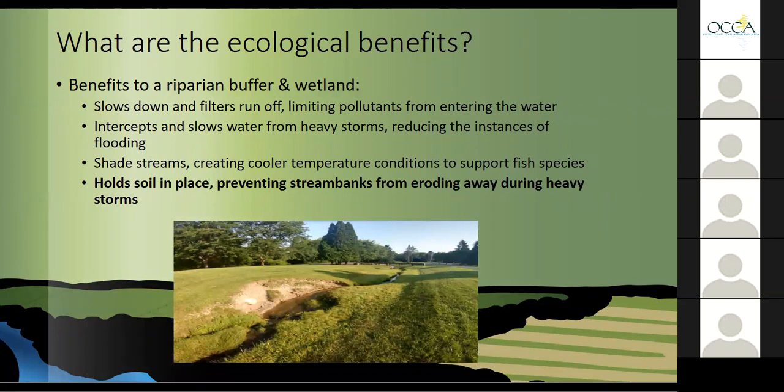Another ecological service is that it holds soil in place, preventing stream banks from eroding away during heavy storms. We plant a lot of trees and shrubs that have deeper root systems, because the deeper the root system, the more stabilization it provides. As you can tell by this picture, there's no well-developed riparian area, so all the soil is eroding each and every year, which causes property loss. If there were a well-vegetated area, then it wouldn't have eroded as much.